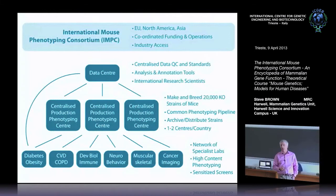So this is the structure of the IMPC. And central to the structure are these production and phenotyping centers around the world. Each center is producing some of these 20,000 knockout strains of mice. Each of the centers is operating a common phenotyping pipeline that I'll come and tell you a bit more about. It's also responsible for archiving and distributing the mutant strains that are created. And there's one to two of these centers in each country. So these centralized production and phenotyping centers interact with the data coordination center, which is responsible for setting data quality control and standards, developing analysis and annotation tools, and disseminating the data out to the international community.